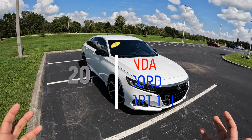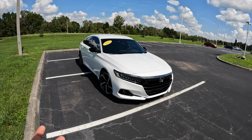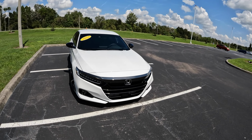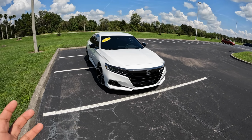In today's video, we're gonna get behind the wheel of this awesome 2022 Honda Accord Sport. Unfortunately, I have not been able to put out as many videos as I wanted to. COVID caught up with me and I've been a little bit sick, but now I'm feeling much better. And now, of course, we've got a hurricane coming. But here, guys, I'm getting back to the groove of bringing you some of these awesome reviews.